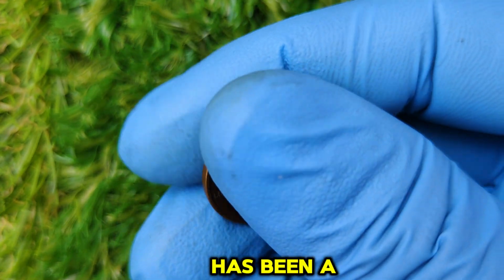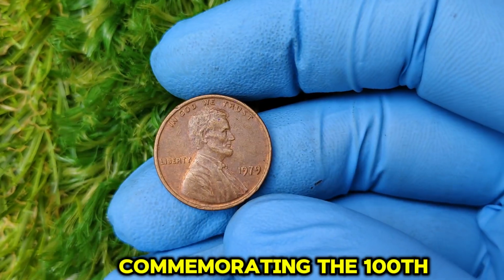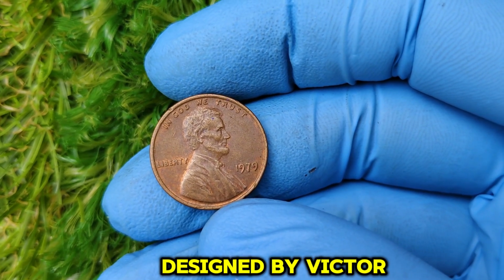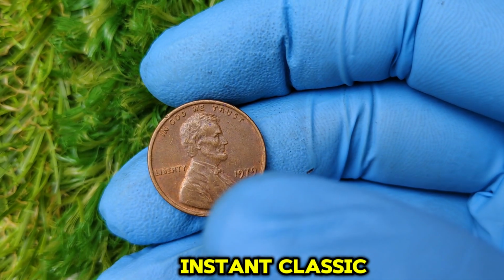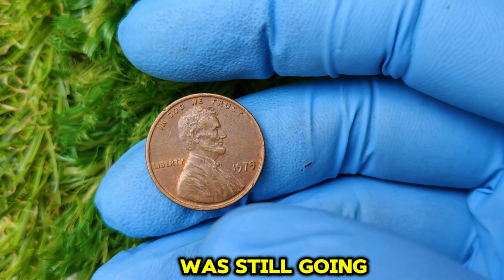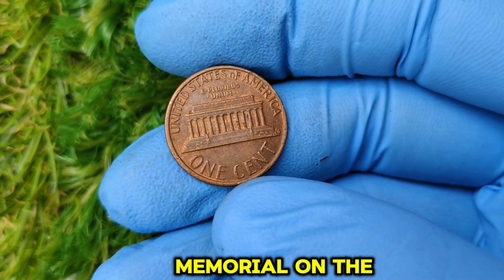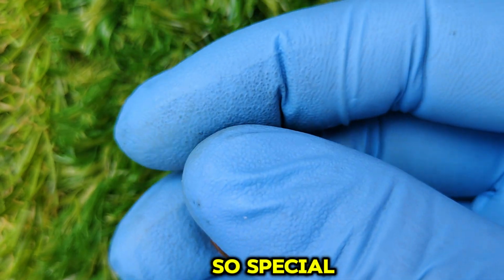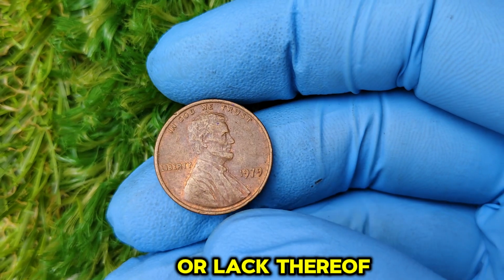The Lincoln penny has been a cornerstone of American currency since 1909, commemorating the 100th anniversary of Abraham Lincoln's birth. Designed by Victor David Brenner, the coin replaced the Indian head penny and became an instant classic. Fast forward to 1979, and the penny was still going strong, featuring Lincoln's profile on the obverse and the Lincoln Memorial on the reverse. But what makes the 1979 penny so special, and so valuable, has to do with a tiny detail, or lack thereof.